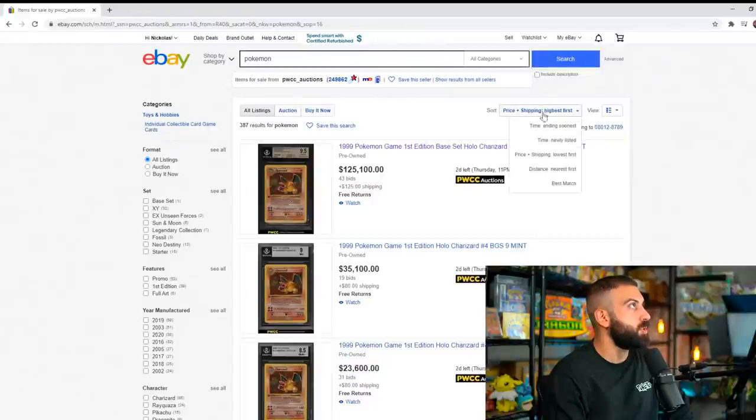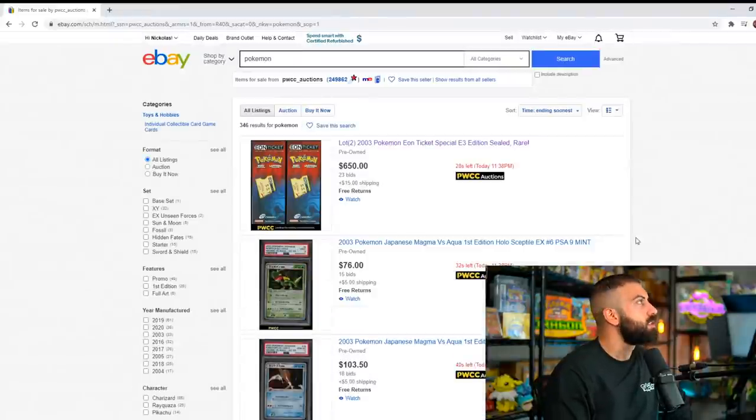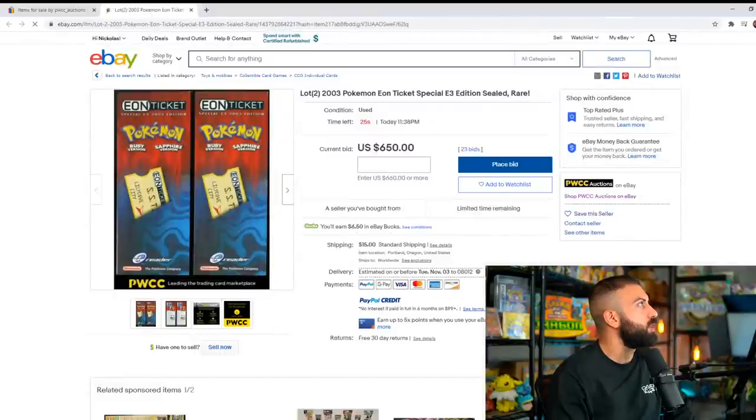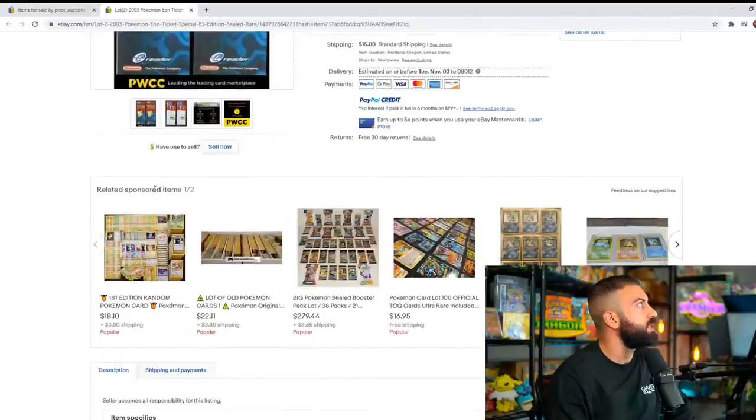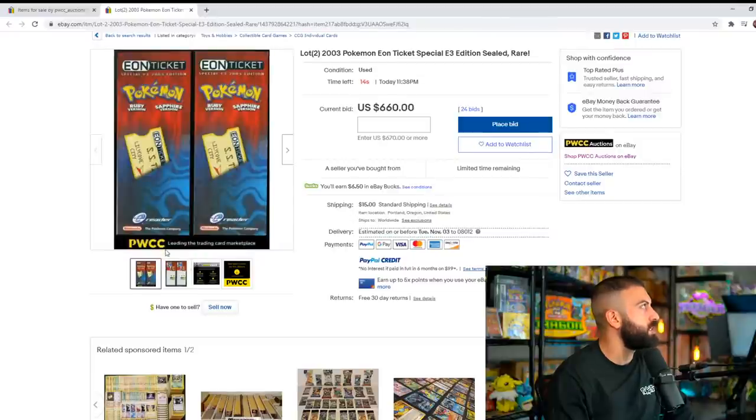All right. We got to get back to it. Where are we at here? Ending soonest. Okay. Let's go. Let's see. All right. Here are these tickets from E3. So I guess you had to be, I don't know if you had to be at E3 for this. I'm really not sure about these. These are kind of intriguing to me.